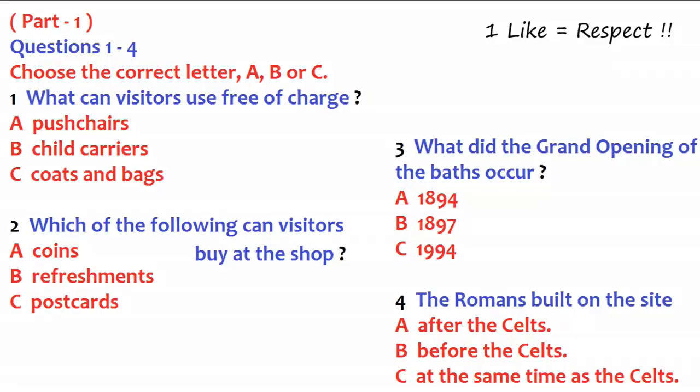Good morning, everybody. Welcome to the Roman Baths. My name's Amanda, and I'm your guide for today. Before we begin the tour, I'd like to point out that we have child carriers, free of charge, of course, for those of you with young children, and I can see that there are 1 or 2 of you here this morning. It might make things a bit easier for you than using a pushchair.